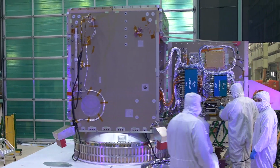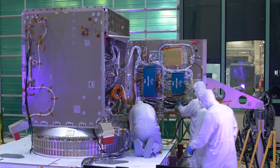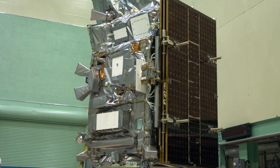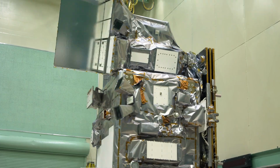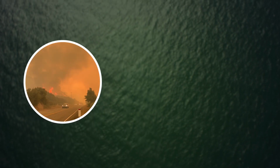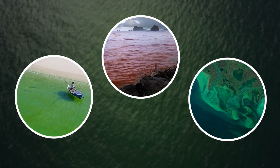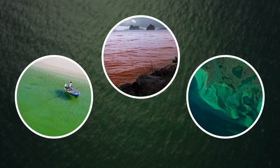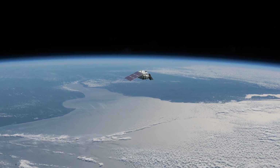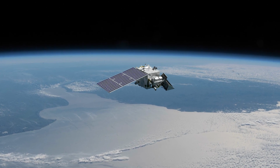NASA is preparing to take that deeper dive with the Plankton, Aerosol, Cloud, Ocean Ecosystem Mission, or PACE. The PACE mission and its suite of instruments will gather new data on these interconnected Earth systems. The exchange of carbon between the oceans, land, and atmosphere. The impacts of atmospheric particles on marine communities of phytoplankton. The changes these communities are experiencing in a warmer Earth. Reducing the uncertainty of aerosols in scientific climate models. PACE will improve our understanding of these complex connections and how these systems are affected in a changing climate.